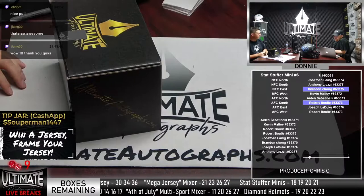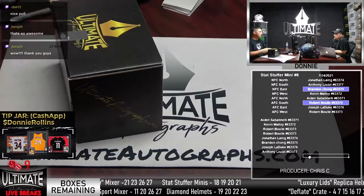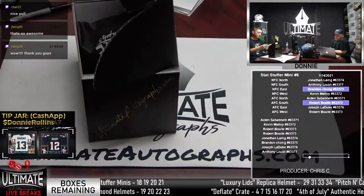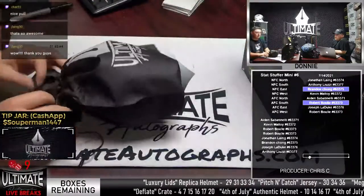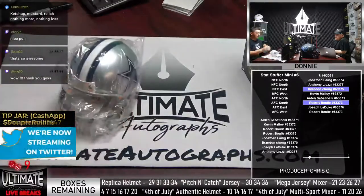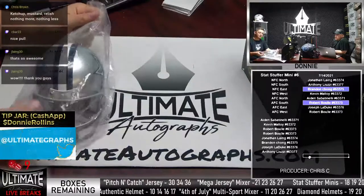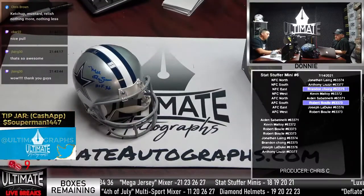That was a nice pull. Yeah, congratulations. That's a good pull. It's always good to see a Calvin Johnson. Always good to see a headliner. Oh, yeah. A good hit here. Another one of America's team's finest. Saw Jay Novacek. Now we have Mel Renfro, Hall of Fame 1996. Mel Renfro. Brandon Chong gets two.